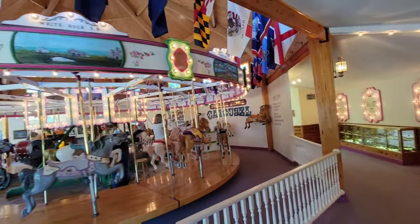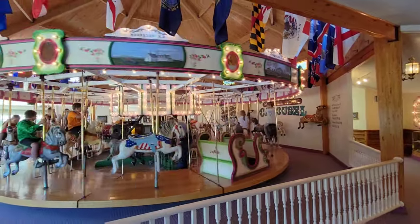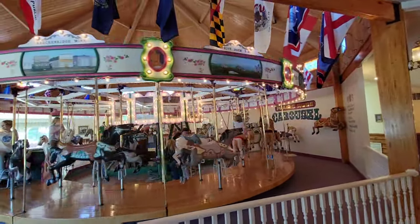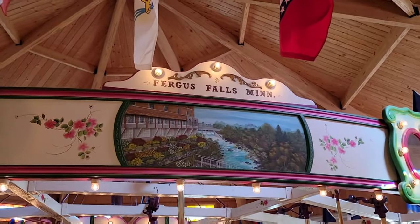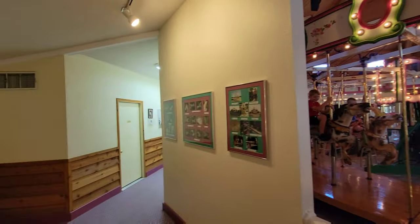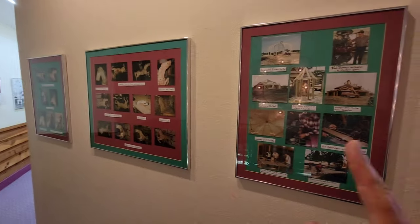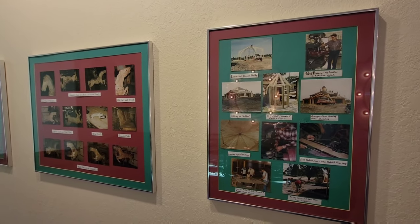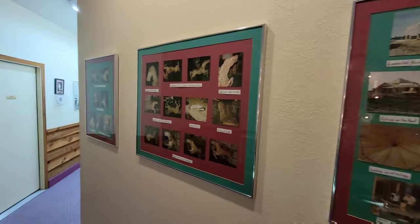Oh, there it goes. Okay, I'm not gonna record it too long. This is the music thing. Fergus Falls. You can walk around the whole thing. It kind of tells the story of the progress that was made to build it. A lot of work and time went into it.